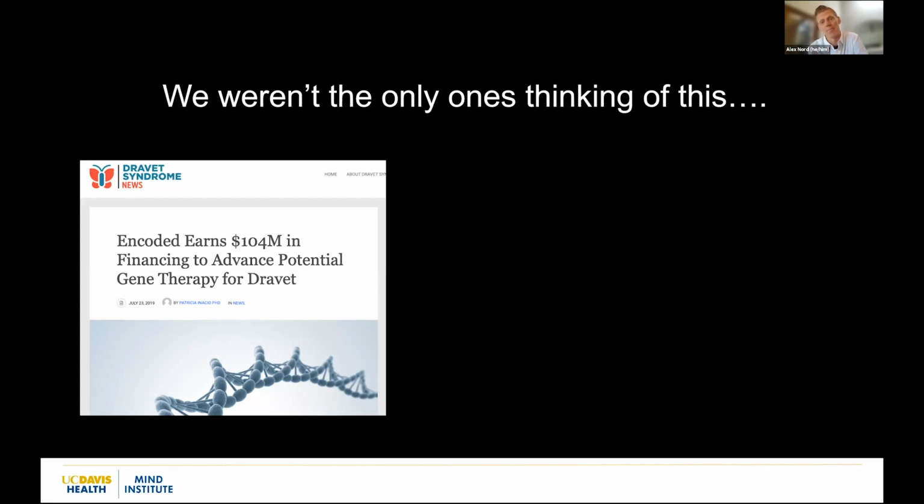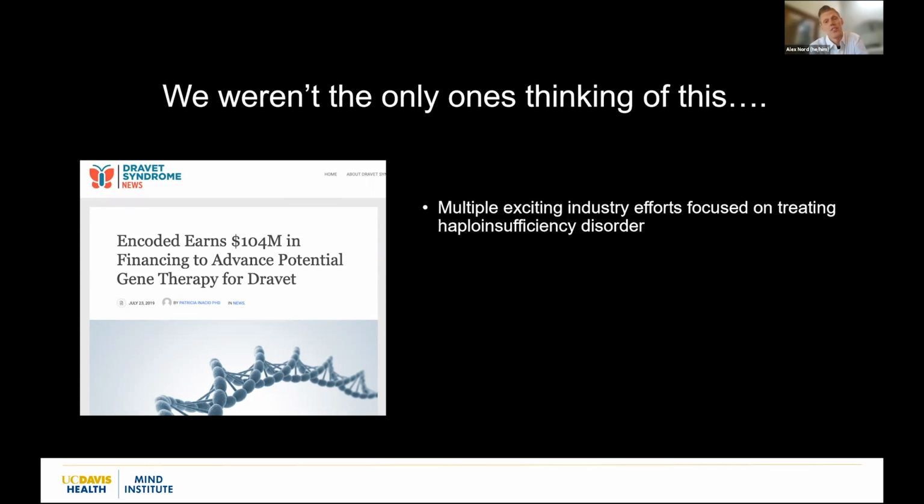of our foundation money. And then about a month later, a press announcement came out from one of many now companies, but this one had recently, in fundraising, managed to raise $104 million to pursue the same idea in the same disease model of Dravet syndrome. While disappointing to us because we were excited about performing this work ourselves, I think this is actually exceptionally exciting for the field because it shows the viability of this idea.